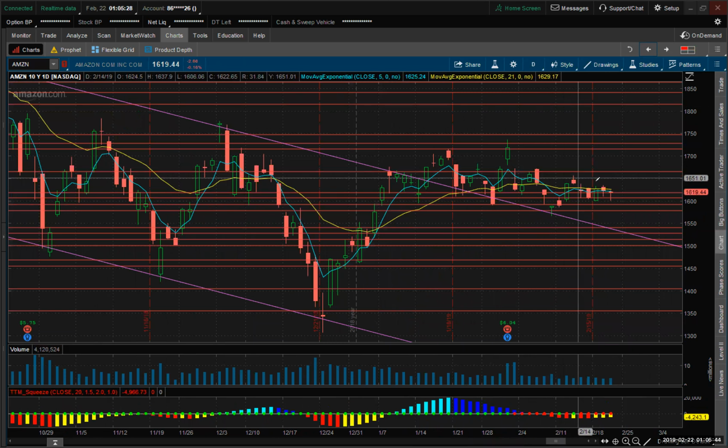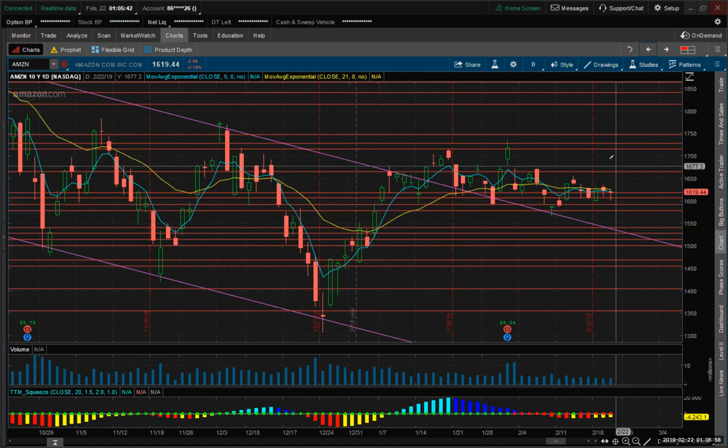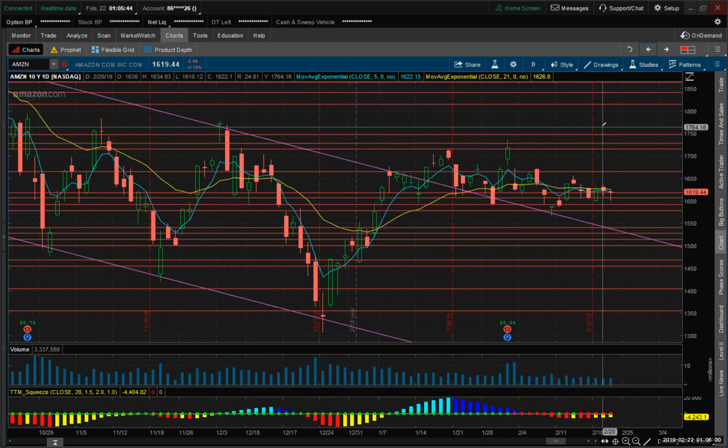Nice triangle forming here, lower highs, higher lows. Really nice symmetric triangle, and that squeeze is losing that bearish momentum, which is not bullish yet, but it looks like it's setting up that it could get going in either direction pretty strongly. So we'll just have to continue to watch and see what happens.